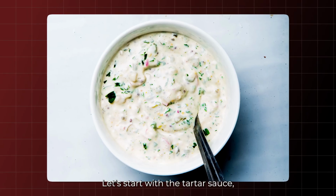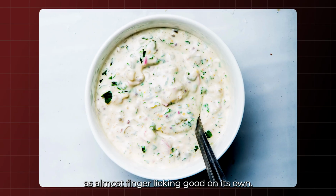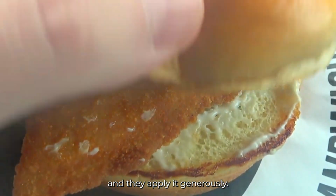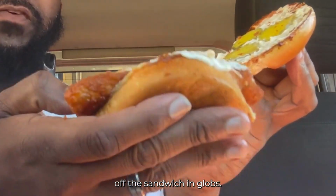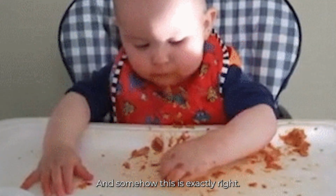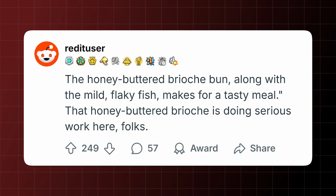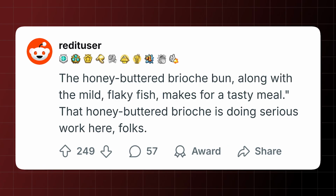Let's start with the tartar sauce, which people have described as almost finger-licking good on its own. It's perfectly balanced, sweet, tangy, with actual relish bits visible, and they apply it generously. We're talking about tartar sauce that's dripping off the sandwich in globs, and somehow this is exactly right. Yahoo Life praised the overall package. The honey-buttered brioche bun, along with the mild flaky fish, makes for a tasty meal. That honey-buttered brioche is doing serious work here, folks.